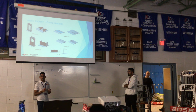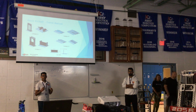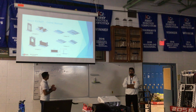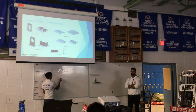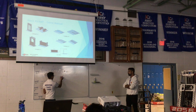So our main idea at first was that we thought, like many other teams, would go through the low bar and make it lower, so less room to make other mechanisms. So we didn't want to do that. So we at first wanted to make a taller robot, not taller, but we wanted to have room for an elevator to do a high level climb in the end game. So that would be one part of our robot.